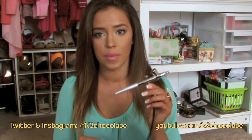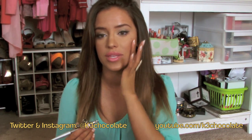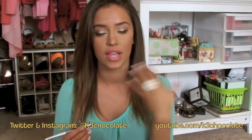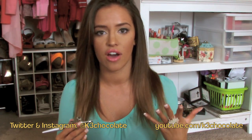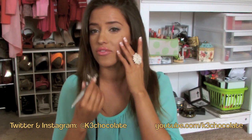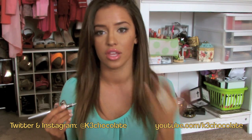So this helps me out a lot because I would just airbrush my makeup on, and it feels like nothing. Literally, my skin is so smooth, I don't even feel the makeup on. So it makes it last longer. It's not cakey, it's not shiny, and I feel like it doesn't take off my spray tan because it's just a very thin layer of makeup with this stuff instead of rubbing on liquid foundation, you know what I mean?